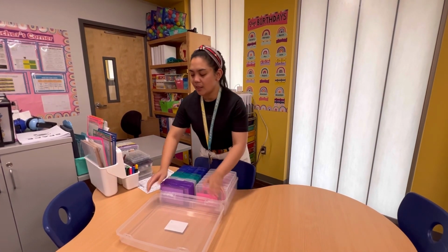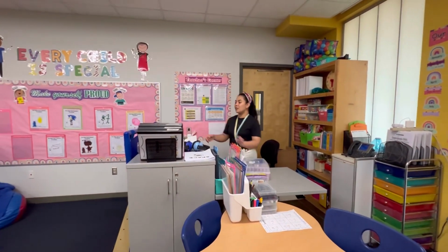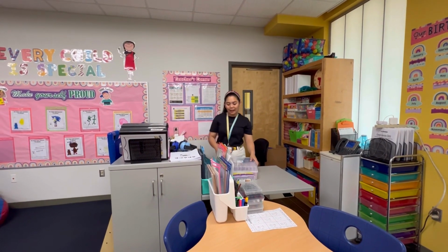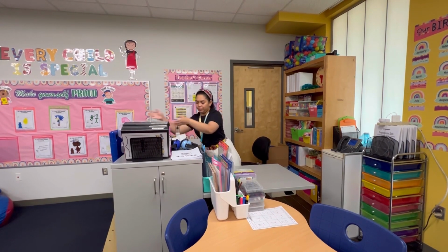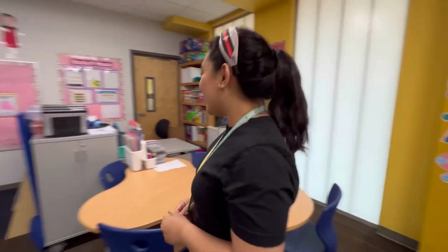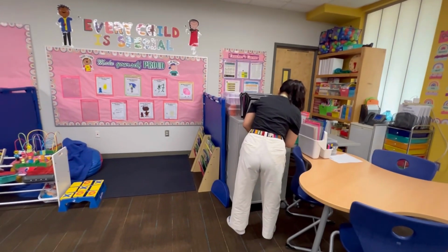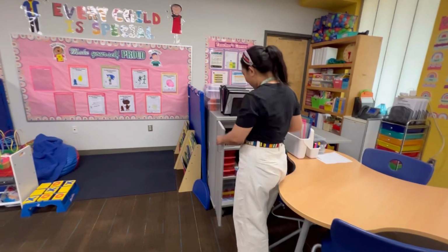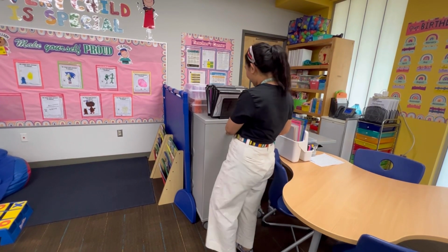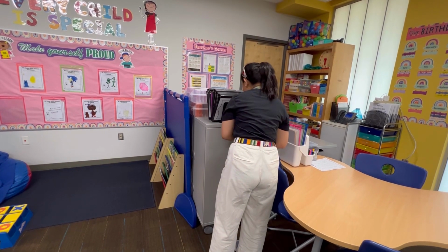So I have one for ELA, and then I have also another one for math. Okay, we'll have another time to do it one by one. And I just reused this table with drawers. This is where I hide all the other stuff that is not really useful every day. So let's just hide our mess.